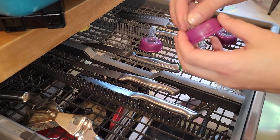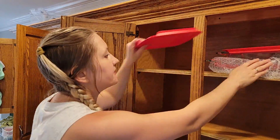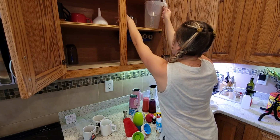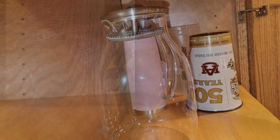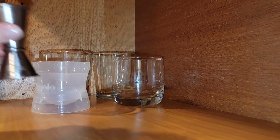Also, I would say that there is a whole other part to this video where I will be organizing more of the drawers and the cabinets, and it just didn't fit into this video today. So I would say this is part one, and part two is coming out next. This kitchen is very big, I'm not used to it, so the whole organization took me, like I mentioned, a couple of weeks. So the whole organization didn't fit into one video.